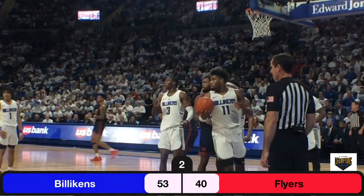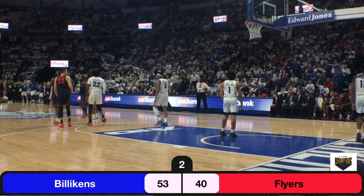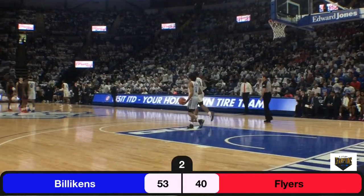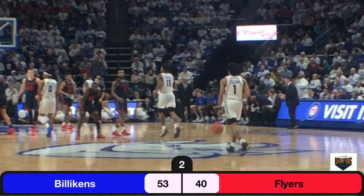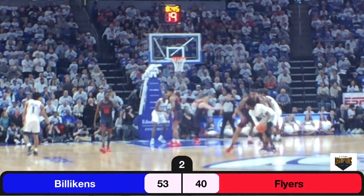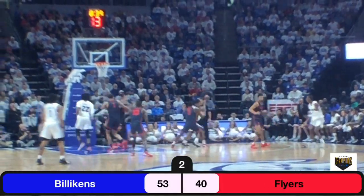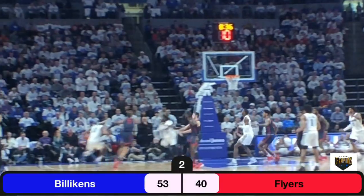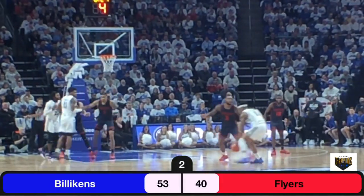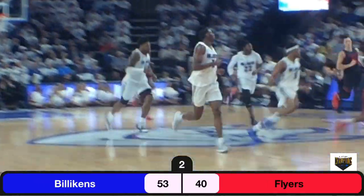Billikens. Hargrove goes flying, and it's a traveling. It's a turnover on the Dayton Flyers. Great defense by Hargrove. Collins walks it up. Hargrove at the key with Toplin on him. Perkins down to French. Three travels on French. Goodwin in and out. Goodwin sets up. He shoots a long three. In and out. Rebound Flyers.